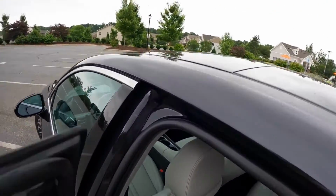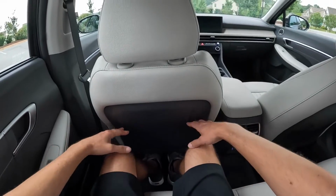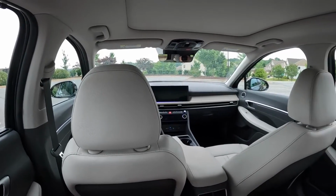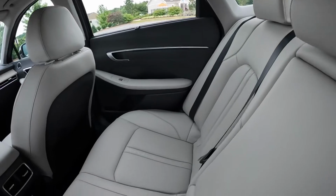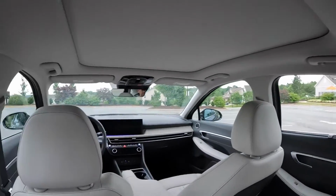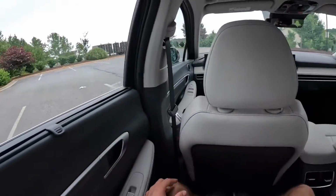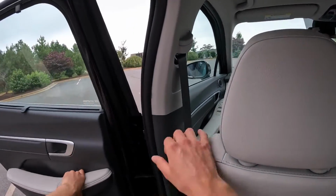And then hopping into this car, at 5'11" with the driver's seat at my height, I have a pretty good amount of space in here, and I do like the overall recline angle. It's actually a really comfortable seat. Lots of glass in here too. Armrests are all really nice. So yeah, definitely not a bad car at all. Really spacious feeling back here.